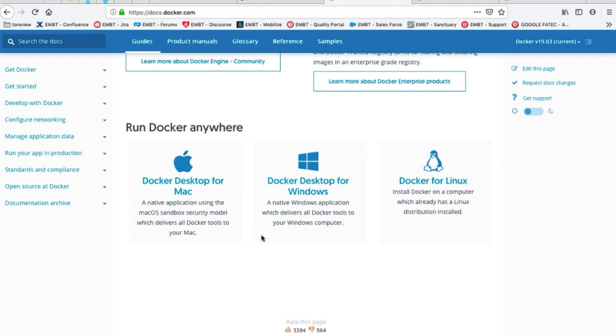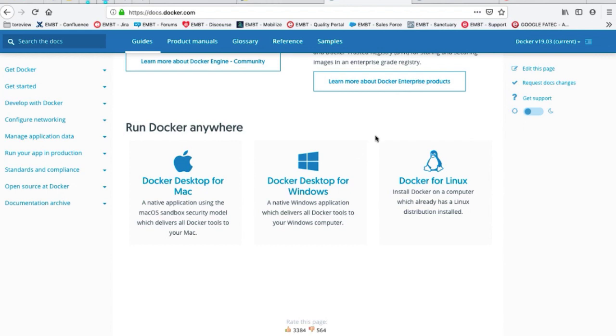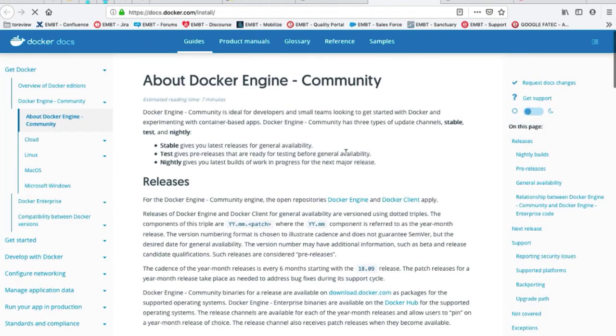Okay, so first thing is to install Docker. In this operational system here, I already have Docker running, like we can see here. But basically, all you need to do is download Docker for the operational system you are using. In this case, Docker Desktop, and install.